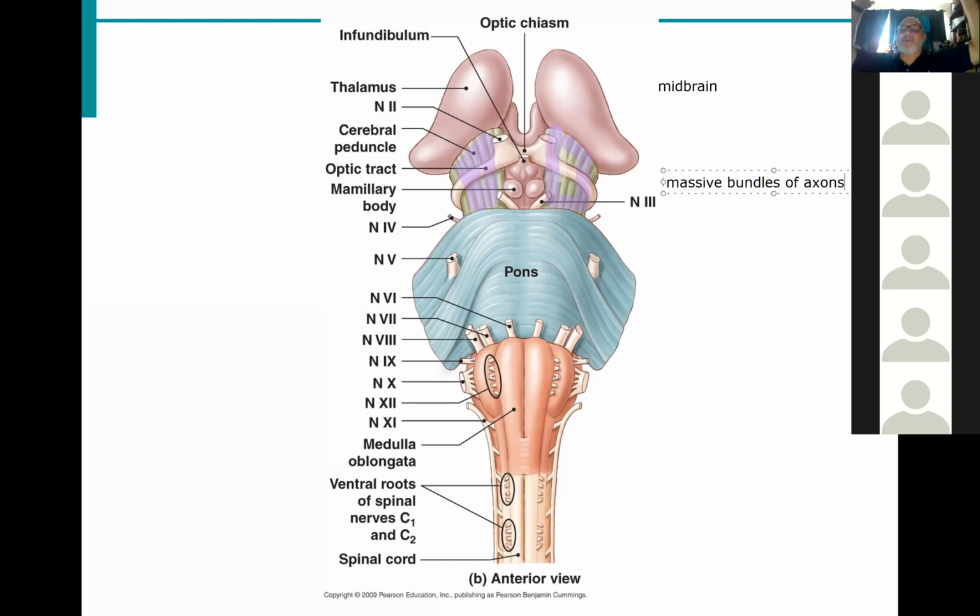Because after all, a tremendous amount of information has to go to and from your brain as your brain is processing and making sense of information. And these big, huge, massive bundles of axons are known as simply the cerebral peduncles. I have no idea what a peduncle is, but whatever it is, it's a large bundle of axons going to the cerebrum. They're big and prominent on the front of the mesencephalon.